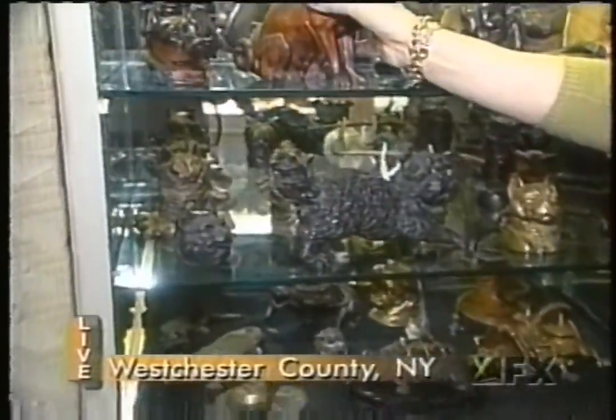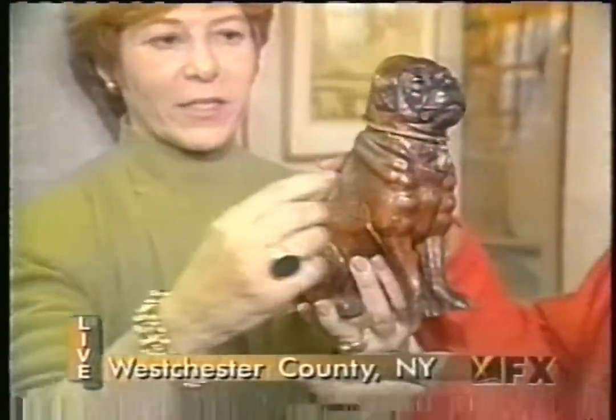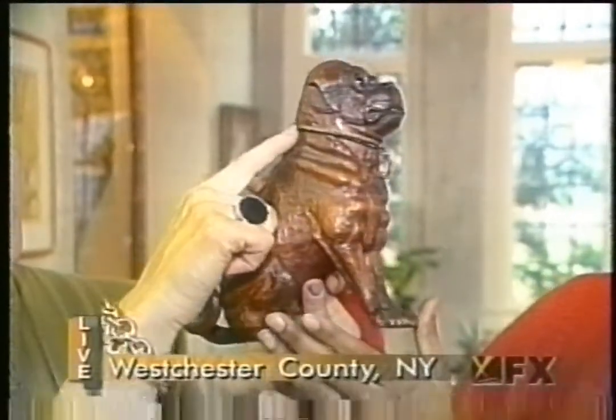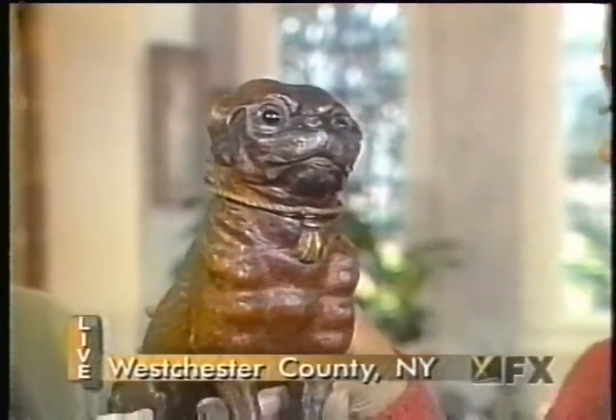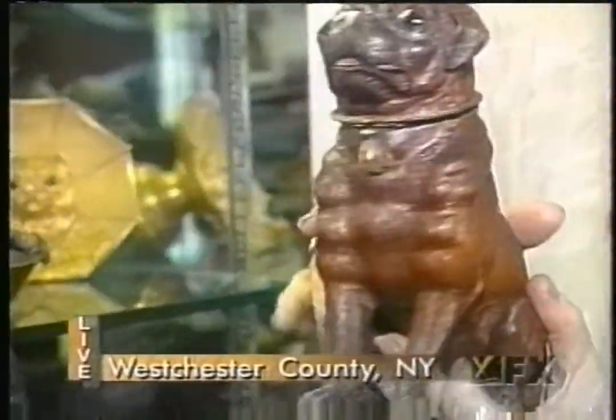This is one of my favorites. This is English also, and it's a little pug. And he's carved wood. The tail is just fabulous. He's got a gilded bronze collar, and he's just right down to the details. Sure is. Isn't he wonderful?